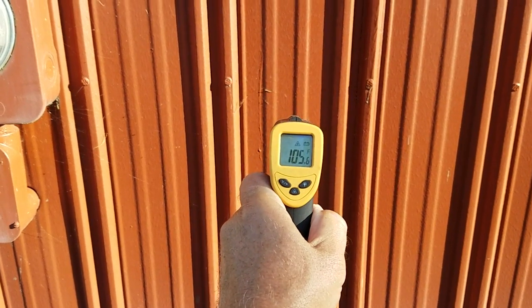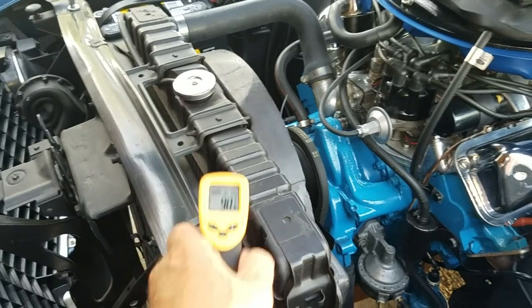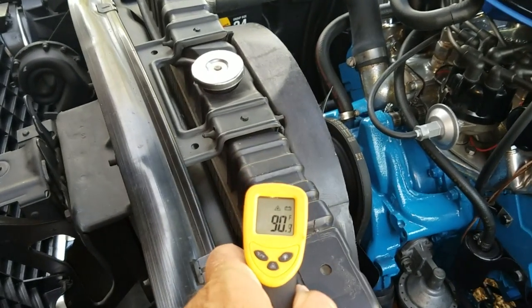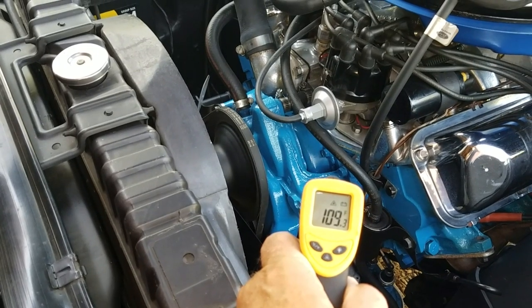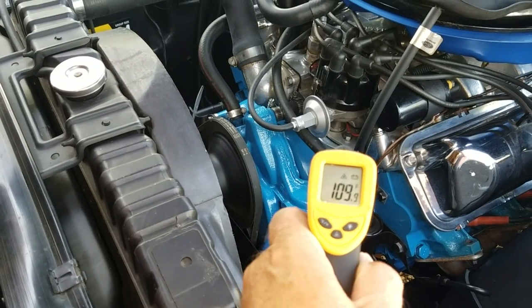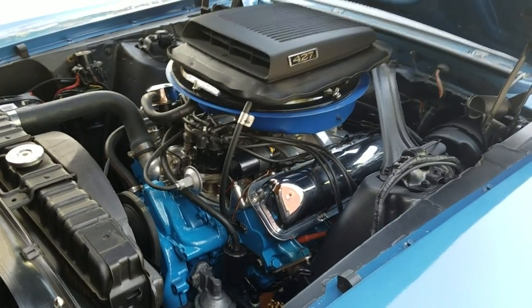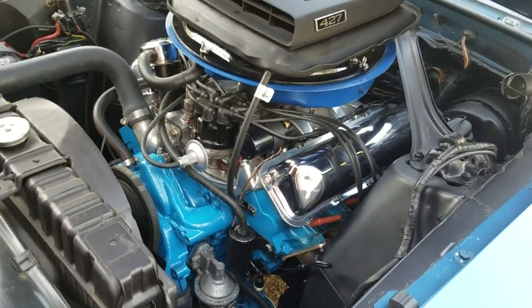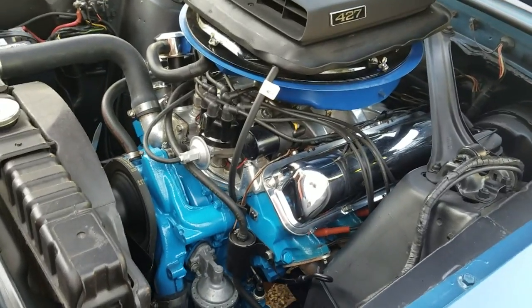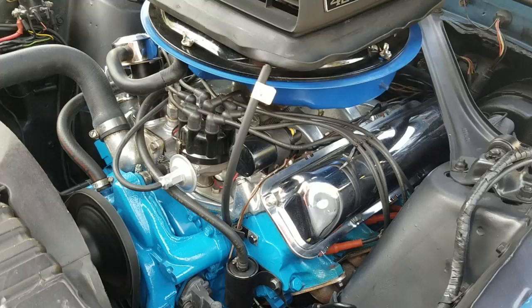You can tell it's hot out today. We're getting ready to cold start it. I backed it up and pulled it out of the barn. So the engine's maybe 10 degrees warmer than it is outside. I'm going to fire up this 427. Engine was completely rebuilt by a local Ford mechanic.